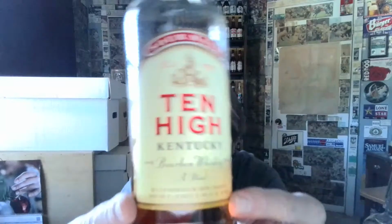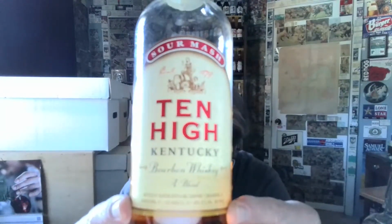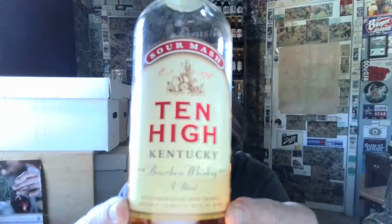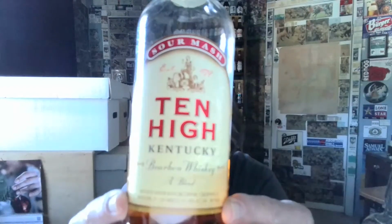10 High Kentucky Bourbon Whiskey, a blend. This was $9.99 at Mathern's. They had two bottles left. I got one. My friend David got one. As you can see, sour mash, Kentucky.